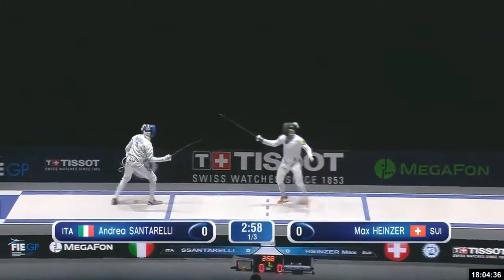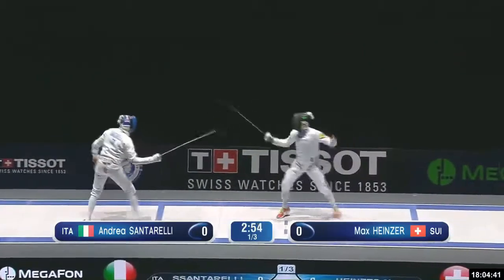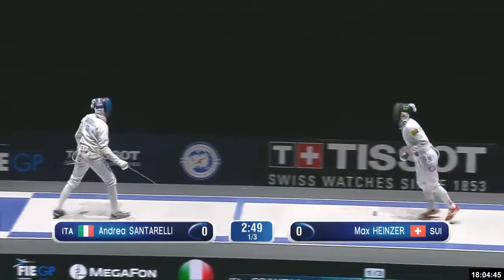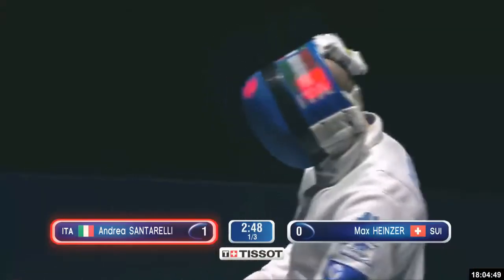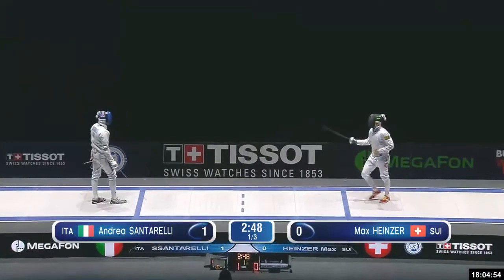Our first semifinal underway. Heinzer's coming off very aggressively. Yeah, this is what we saw all day today, isn't it? Dancing around like a boxer. Santarelli was a little bit more ready for it. Counterattack with a duck.